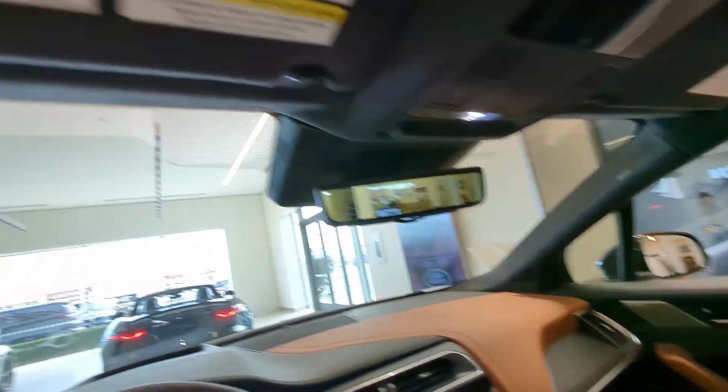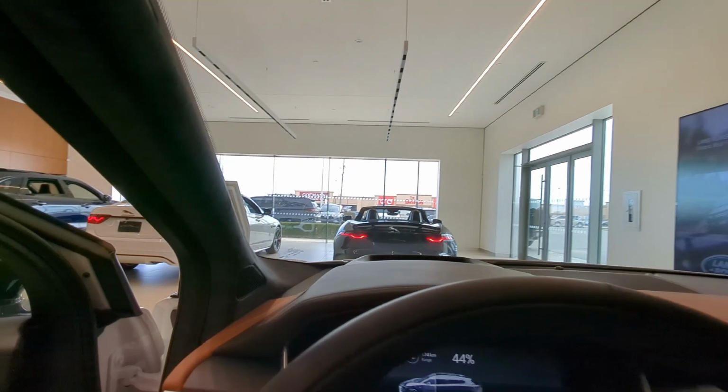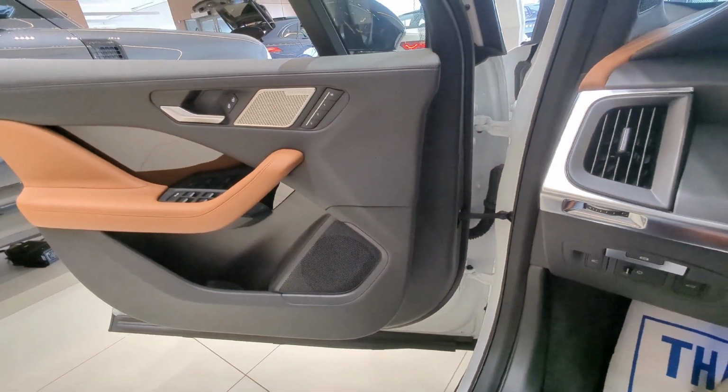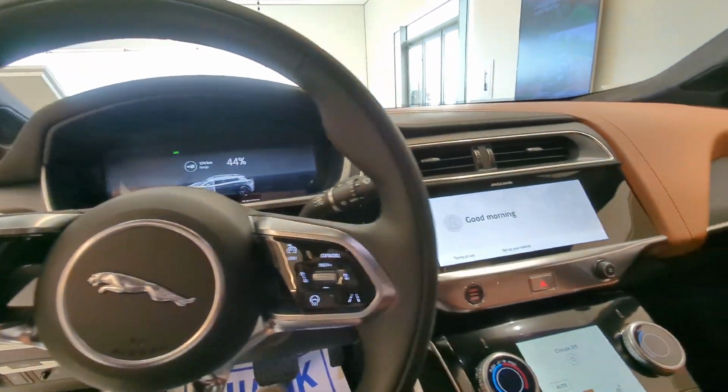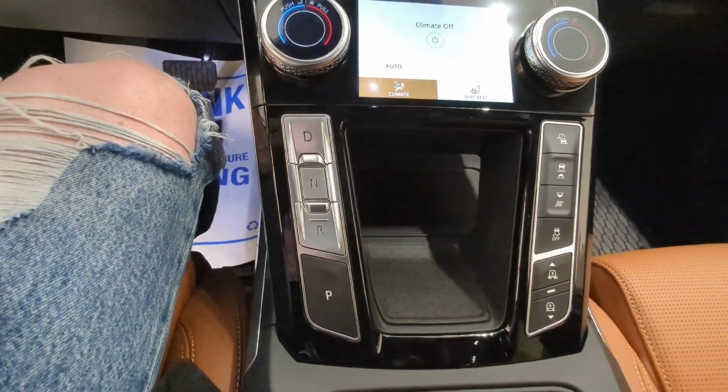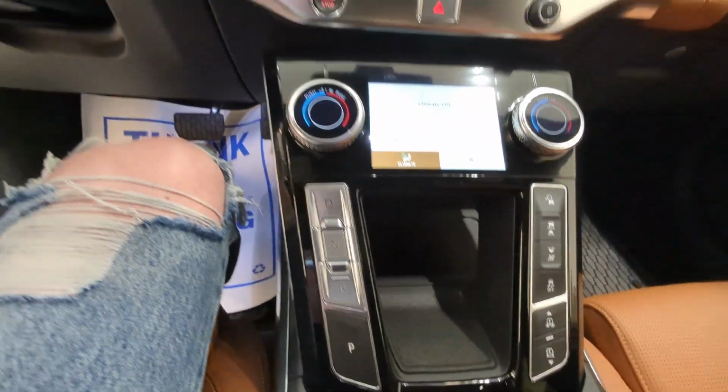Back seat. I'll show you that a little closer. A huge panoramic glass roof, as most EVs do. Speakers and tweeters on the pillars. Lids on the doors. Push button for your park reverse neutral drive.